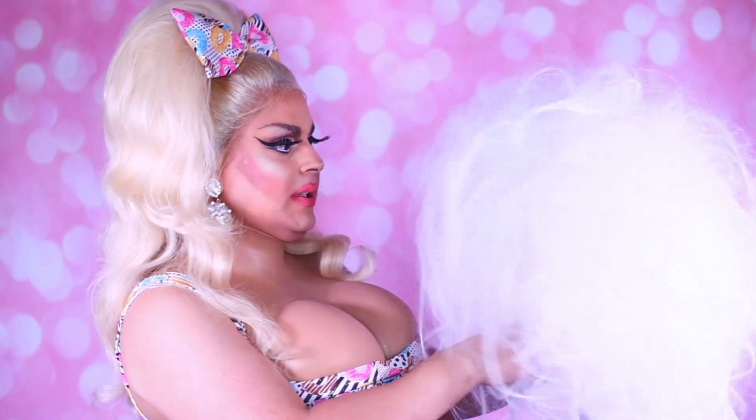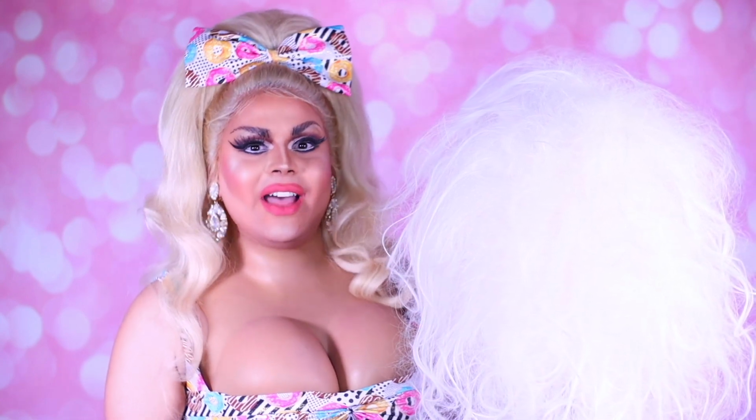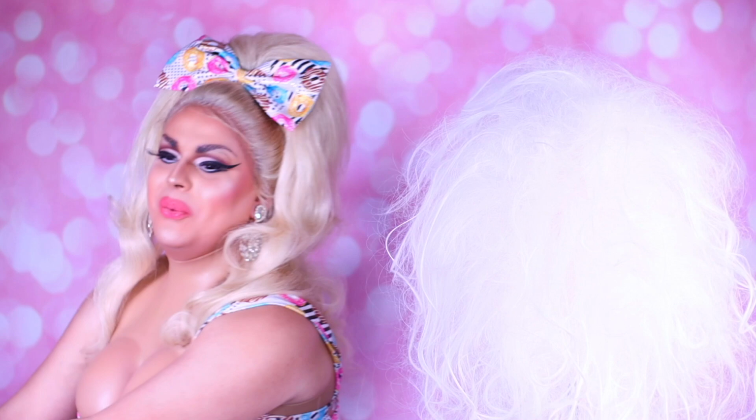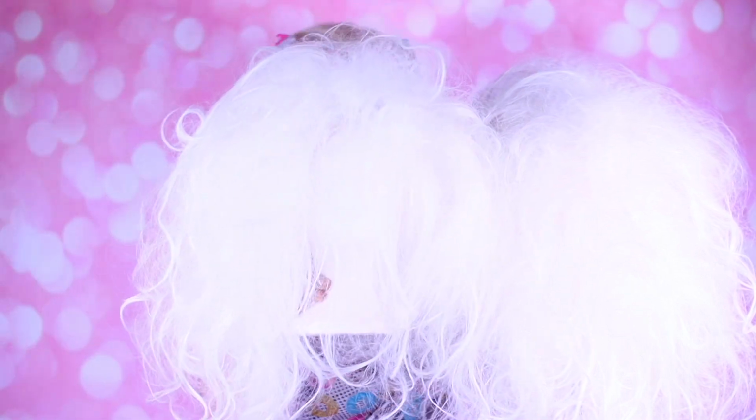All right, she is all teased out. This is how it looks. Look how much hair is in that. Oh my goodness, it's a lot more hair than I expected. And now I have to do the second wig. And with the magic of online video editing, we have one right here. Oh my gosh, look at that. It's like I'm lost in the clouds.